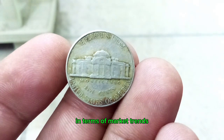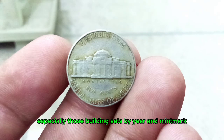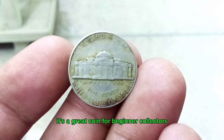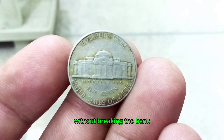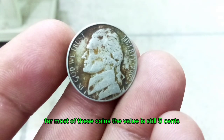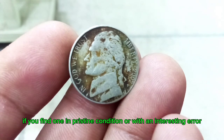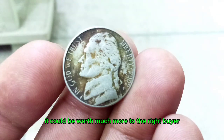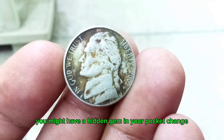In terms of market trends, Jefferson nickels are popular among collectors, especially those building sets by year and mint mark. Since the 2002 nickel is relatively common, it's a great coin for beginner collectors or those looking to complete a circulated set without breaking the bank. So, what's the circulated value of a 2002 Jefferson nickel? For most of these coins, the value is still 5 cents. However, if you find one in pristine condition or with an interesting error, it could be worth much more to the right buyer. Make sure to inspect your coins carefully, and who knows, you might have a hidden gem in your pocket change.